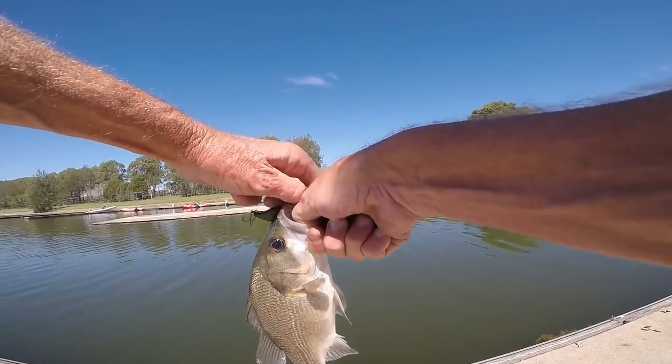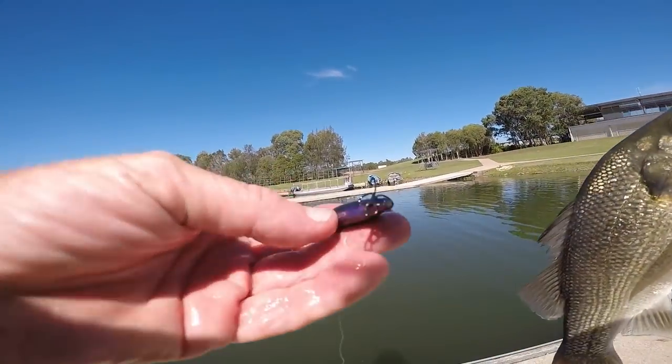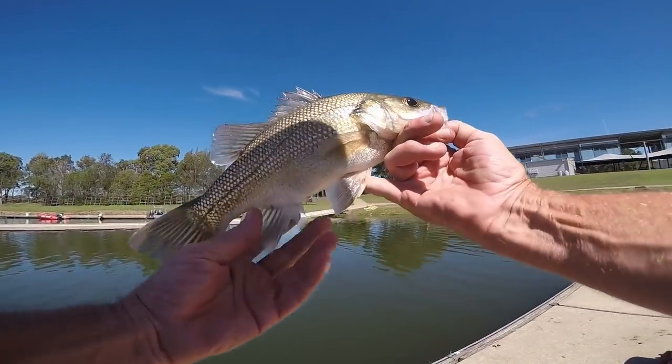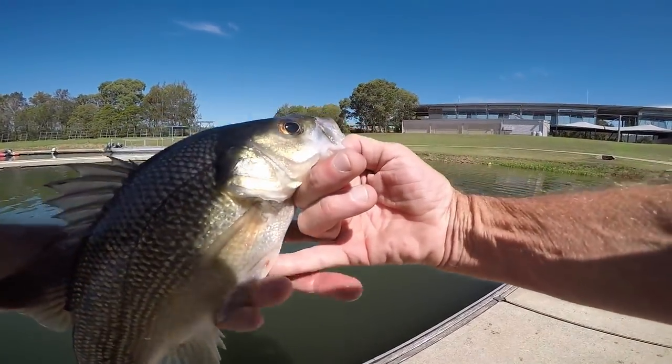Get off there. Okay, that's the TN60, and there's our first little bass for the session. I'm going to let you go, buddy.